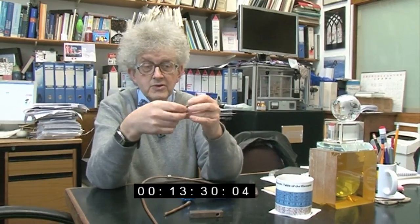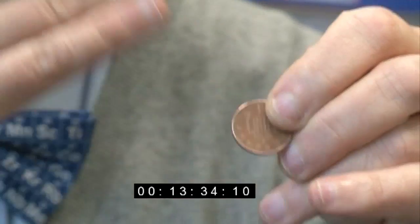Copper is one of the elements which is threatened. We may run out of it if we don't use it really quite carefully. So, for example, the UK copper coins are now just plated with copper, and they have a different metal inside, usually iron. So what appears to be a copper coin is actually magnetic. You can pick it up with a magnet.